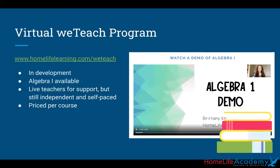We know how important it is for students to feel connected and feel like they have someone they can trust and that can explain things to them, especially with things like math. We know that that's an important part of a lot of people's experience. And so that's why we're so excited about the We Teach program. So like I said, just stay tuned as we work to develop more courses. Right now, Algebra 1 is available, and I encourage anyone who is needing an Algebra 1 credit to consider using the We Teach program for that.